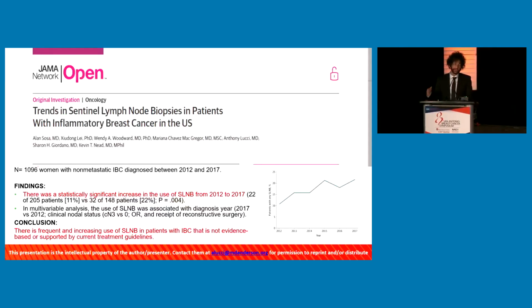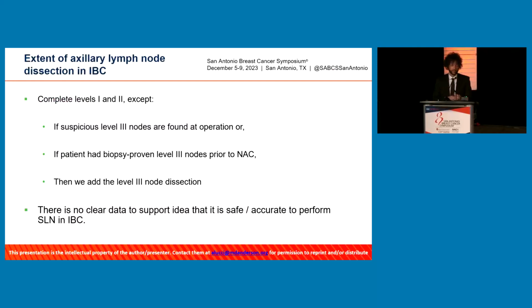Yet, when we look at the use in practice, we see a statistically significant increase in use of sentinel node from 2012 to 2017. So despite the fact that it doesn't appear to work, that there are high false negative rates and a low identification rate, it's being used more and more. That is clear. So we would submit that the proper treatment should still be a complete axillary dissection, levels 1 and 2.